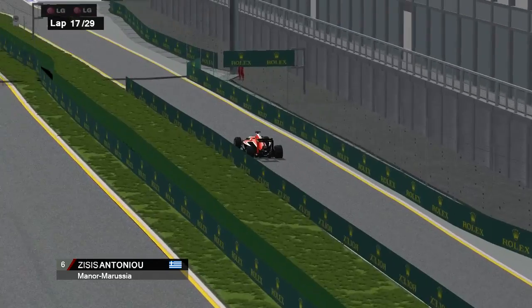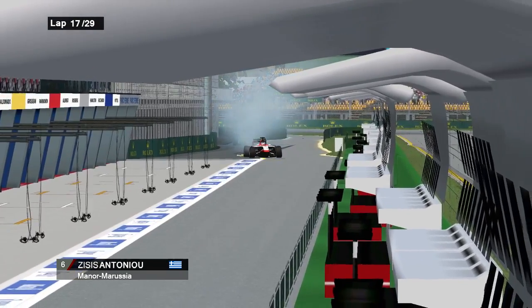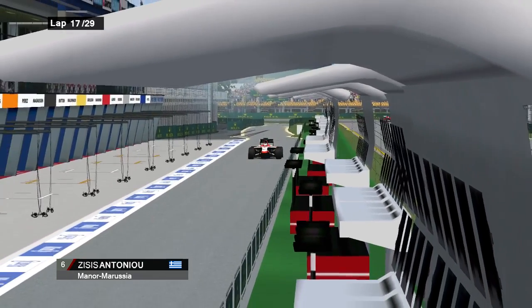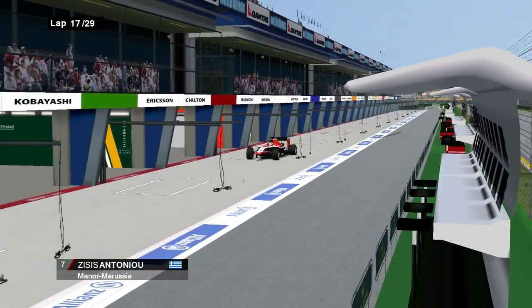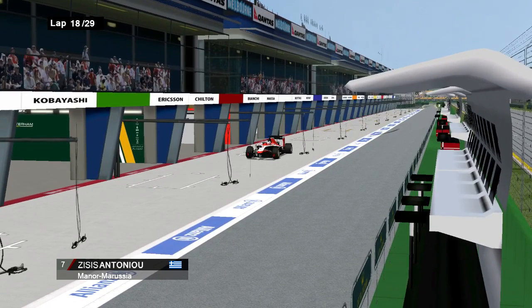It says the Marussia of Zesty coming into the pits now. He's got front wing damage as he slides into the pits, locks up his tires. I don't think he's got a front wing at all on that car. No, I don't think he does. The front wing of the Marussia is black, but I can't see one. No, there isn't a front wing. So I think he's coming to repair the damage. I think he was running in front of Max Shepard at the time of that.